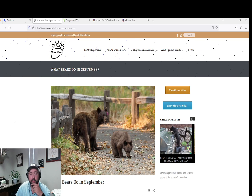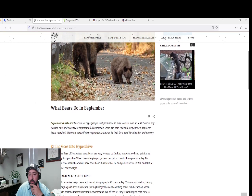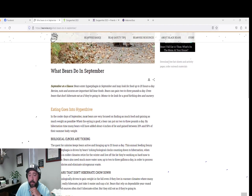So staying on the natural resource theme, we have bears. You heard me talk about, Justin, we had some unruly bears around and about. So you can go to bearwise.org and they'll tell you what bears do in September. In September, bears' eating goes into hyperdrive. That's probably why we're starting to see more bears around in the foothills. Biological clocks are ticking. The quest for calories keeps bears active and foraging up to 20 hours a day.